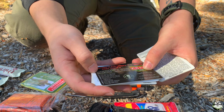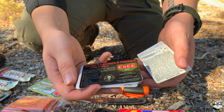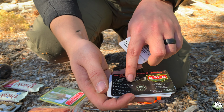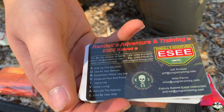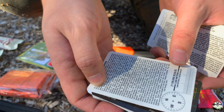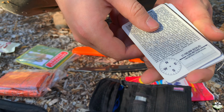This is a card that teaches you all the series of survival, what all that stands for. It's just going to go through, size up the scenario, use all of your senses. So you're looking around, seeing what's dangerous, what's not. This is all just basic information on navigation again. There's a little scale metering for most general maps.